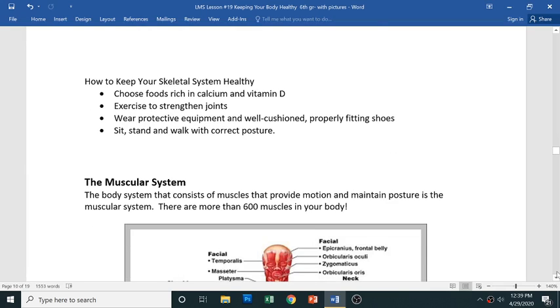So how are we keeping this skeletal system happy? I don't know how we're keeping it happy, but healthy. Well, it'll be happy if it's healthy. Choose foods that are rich in calcium and phosphorus and vitamin D. You can get vitamin D from the sun. You don't want too much sun, and you're going to have to wear sunscreen. But it helps keep your system healthy. You can exercise it. It strengthens those joints and those muscles and the cartilage and all. It keeps it working well.